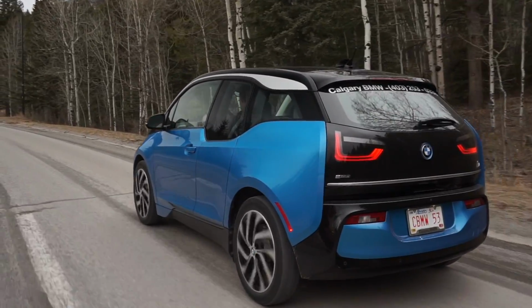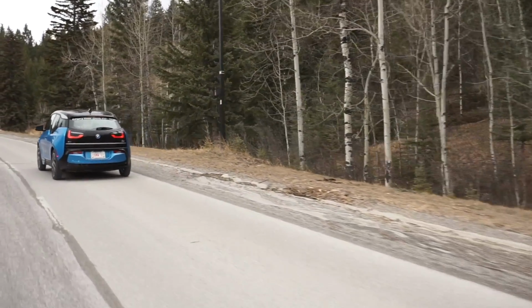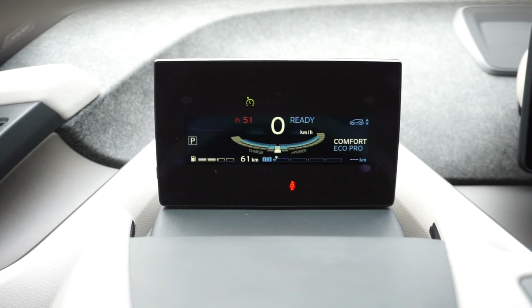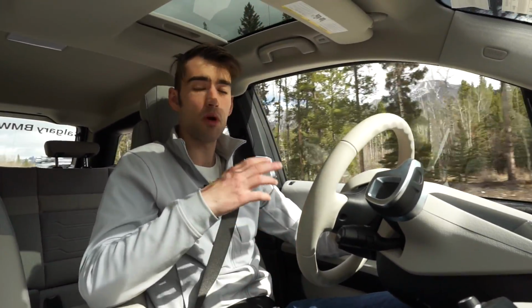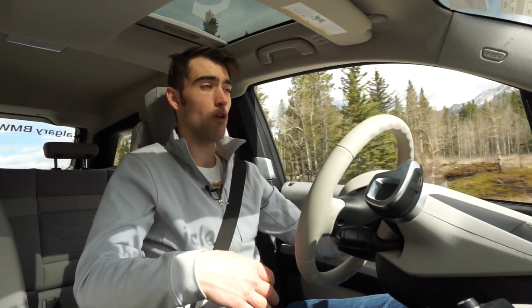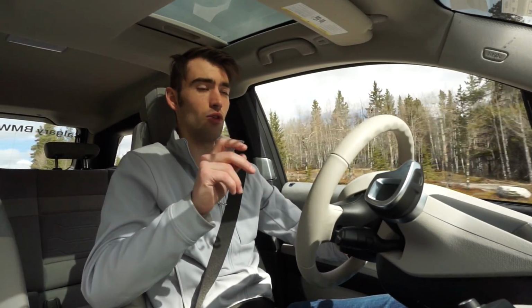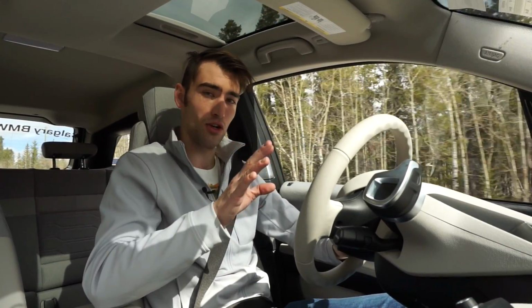The i3 has 3 different driving modes. You have Comfort, Eco Pro, and Eco Pro Plus. Comfort is just driving around haphazardly, and you're not really giving too much attention to the efficiency of the vehicle. Perhaps you're just going on a very short trip. In Eco Pro, you'll have some of the systems limited, and you won't be able to go faster than 130 kilometers an hour. And then in Eco Pro Plus, it will shut down the climate control system entirely and limit you to 90 kilometers an hour. That is for like skin of your teeth, really not sure you're going to make it.